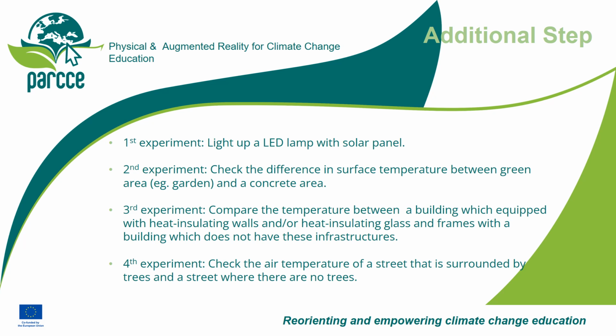The third one is to compare the temperature between a building equipped with heat insulating walls, heat insulating glass and frames, and a building which does not have these infrastructures. And last but not least, they can check the air temperature of a street that is surrounded by trees and a street where there are no trees.